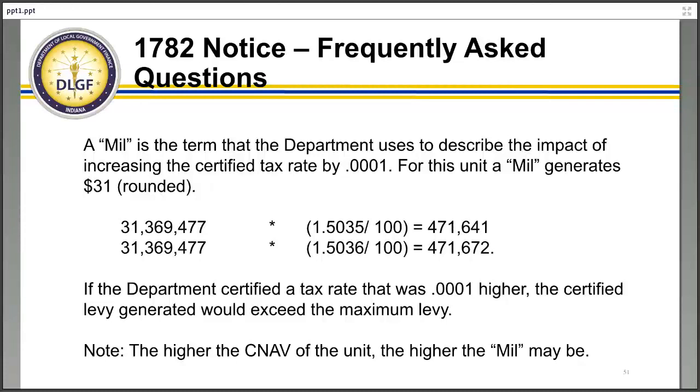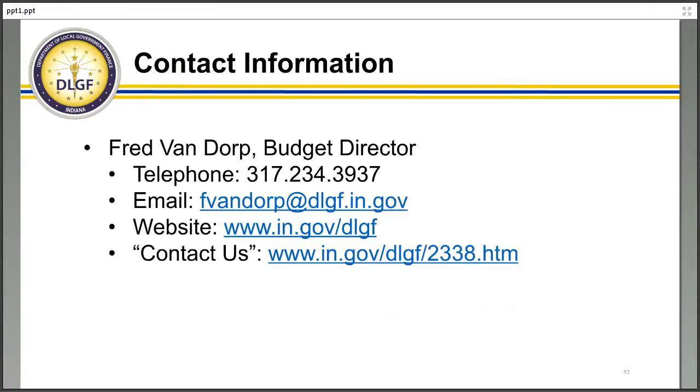So let's take a look at this example. You have the assessed values that don't change, and you have the tax rates, 1.5035 and 1.5036. If you go through that calculation, you can see that the difference here is $31, and that's the smallest increment we can change the tax rate. Now, the higher the assessed value of the unit, the higher a mill will be. Let's say you're a very large city with $6 billion of assessed value. Now, a $6 billion has $6,000 million in it. So 1 mil is $6,000. So they can be under their maximum levy by $6,000 and still be at their max, in quotes.